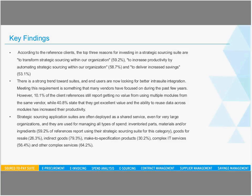Just 2/3 say they're using suite tools to manage complex services, and nearly 60% for direct material parts or inventoried components as well. So clearly, in most cases, the vast majority are finding ways to effectively leverage the suite across all categories of spend, direct, indirect, services, capital included. So that's certainly encouraging as well.